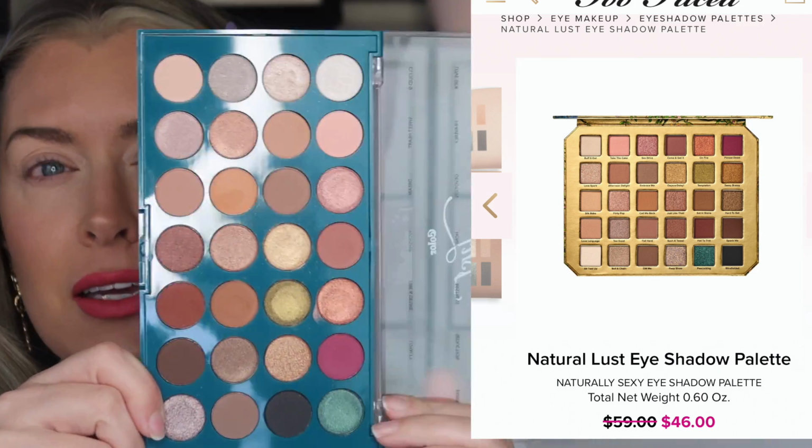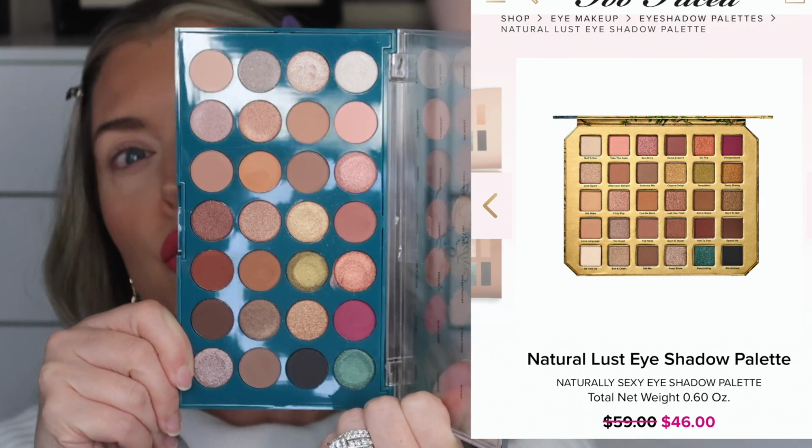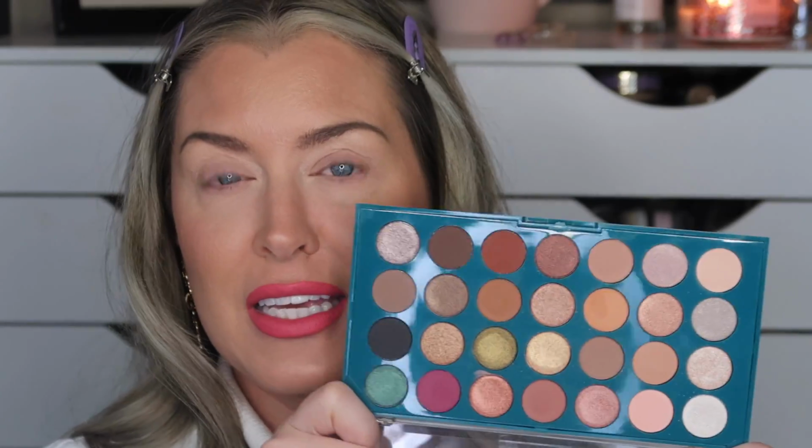Now this is 100% a dupe for the Too Faced Natural Lust palette. I will try and pop a picture of the Too Faced one up over here so you guys can see it. I promise you, this is a dupe for that palette. That palette is like 50-some dollars. I've seen it on sale for around $30, but like I told you guys in the first reveal video of this palette, as much as I thought the Too Faced Natural Lust palette was a beautiful standard neutral palette that would complement your collection if you really love neutrals, I just could not spend that kind of money. So I'm very happy and grateful that CColor Cosmetics did create a dupe for that.